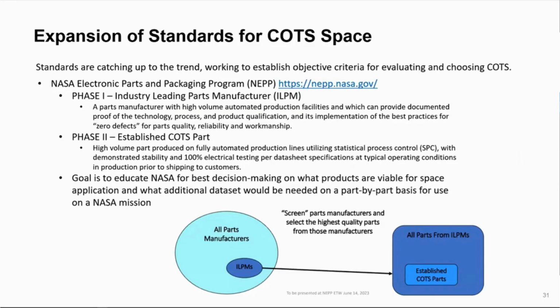So for quite a while now, a lot of the customers have been asking for a new style of space qualification. And NASA has been leading the way with the NASA Electronics Parts and Packaging Program, or NEPP. This is something that was developed by NASA, and they're working together with parts manufacturers at the phase 1 and phase 2 levels to identify and qualify parts that are commercial, which can be established as established COTS parts.